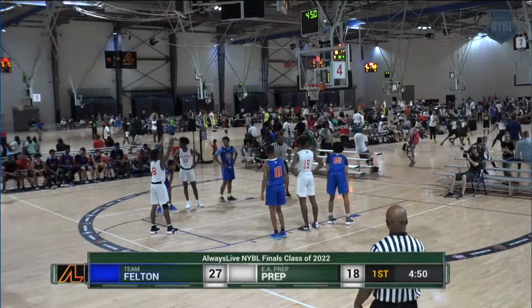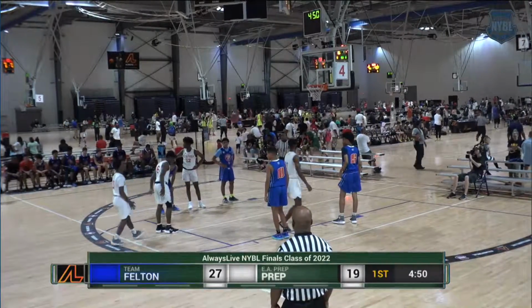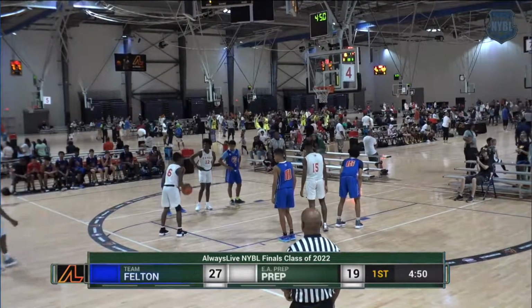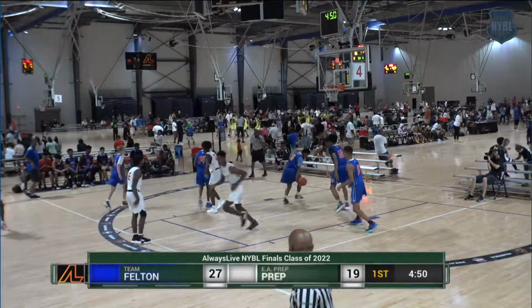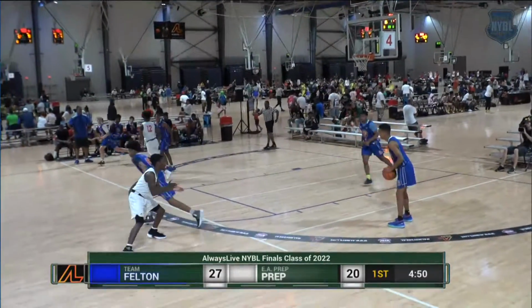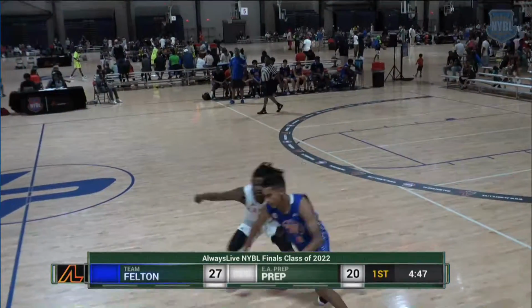Would have been free throws either way, as that's the 7th team foul on Team Felton. At this level, a bonus applied at 7, and then once you get to 10, much like in the college game, double bonus in effect. Free throws made, and the lead down to 7 with 4:45 to go.